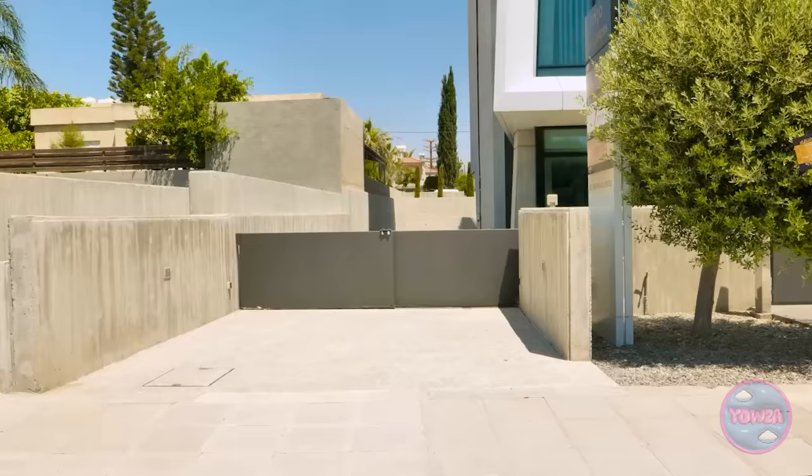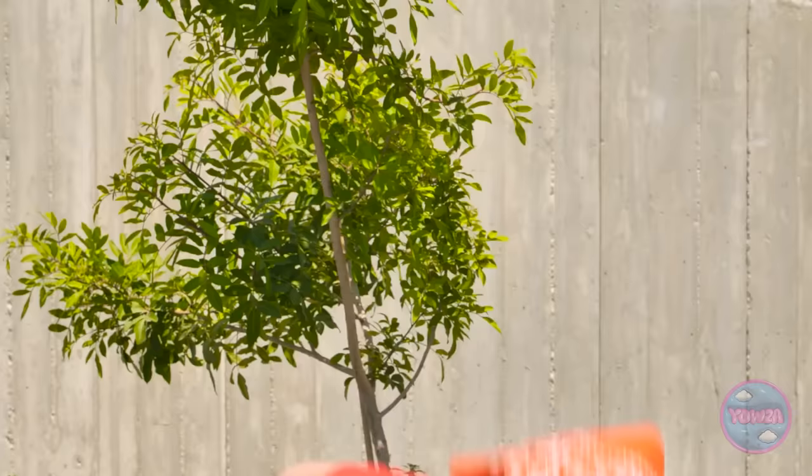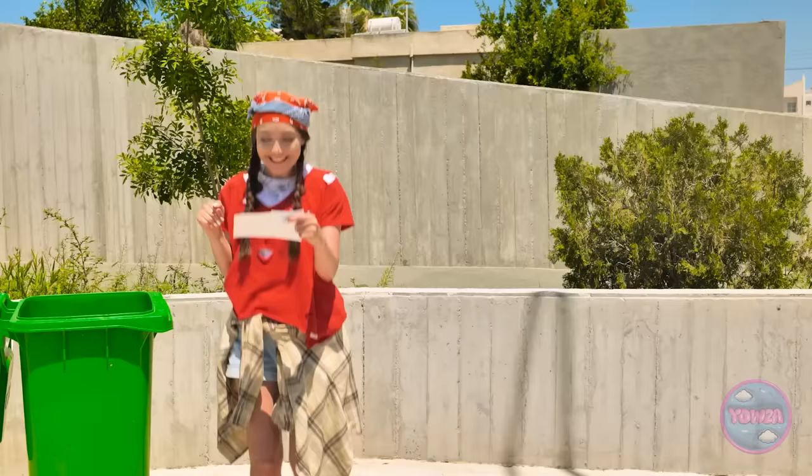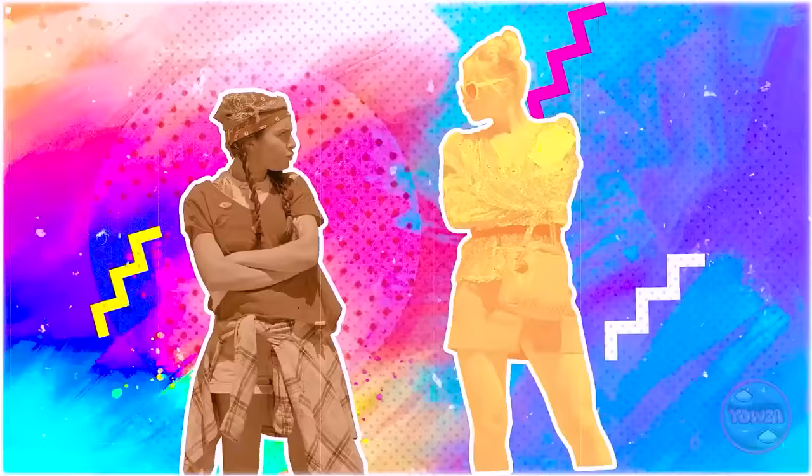No! Why does there have to be wind anyway? There's nothing in here. Ooh! What's this? A drawing contest? Ugh! Thanks! Give me that! Now look what you've done! Looks like they're both going.